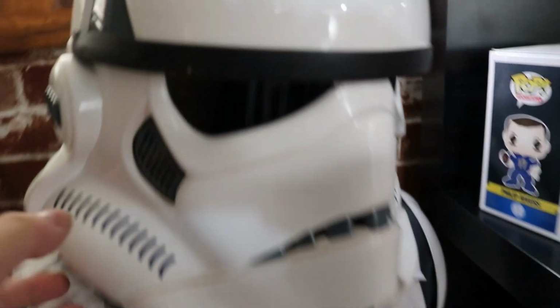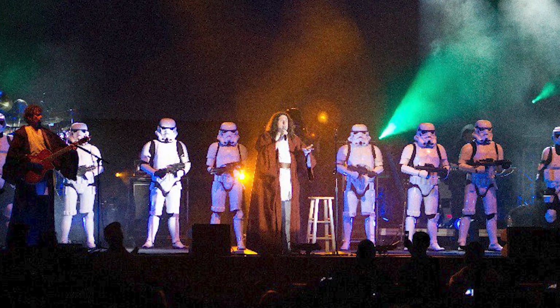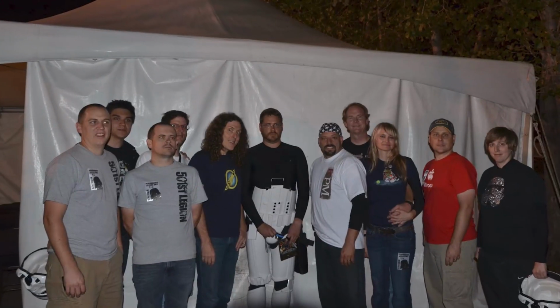But something you guys would probably not know, on the inside of this helmet, it is actually signed by Weird Al Yankovic. Super random, I know, but it's because at one of his tours, he asked a whole bunch of people from the 501st to come dance with him on stage for one of his Star Wars songs. And then afterwards, he signed the buckets of a lot of us guys in the 501st.